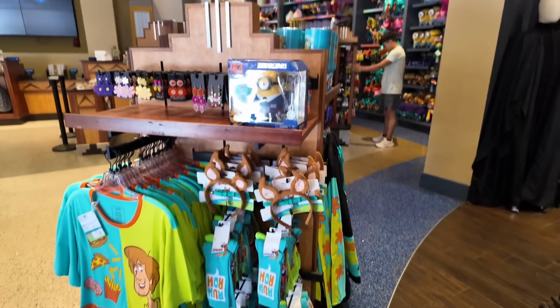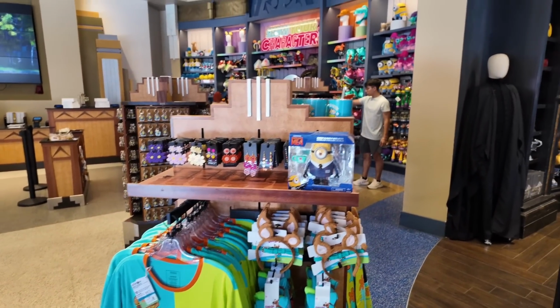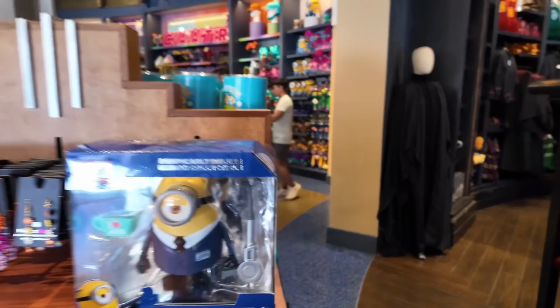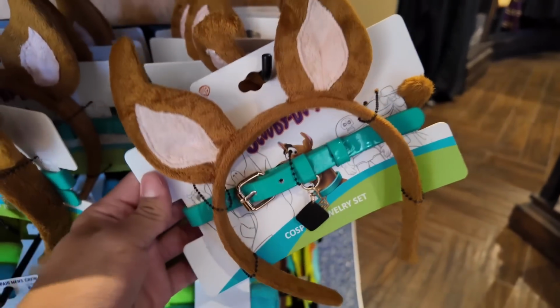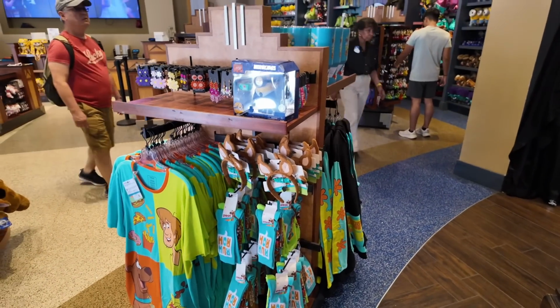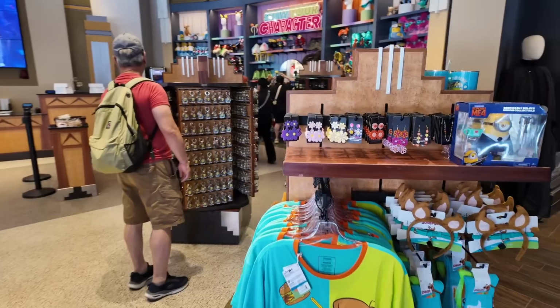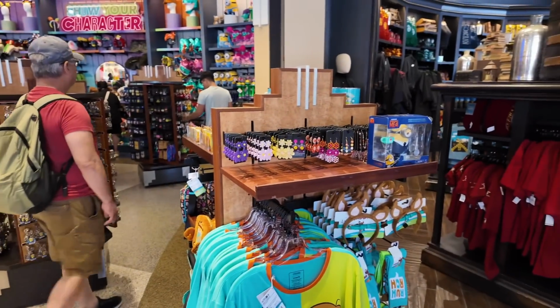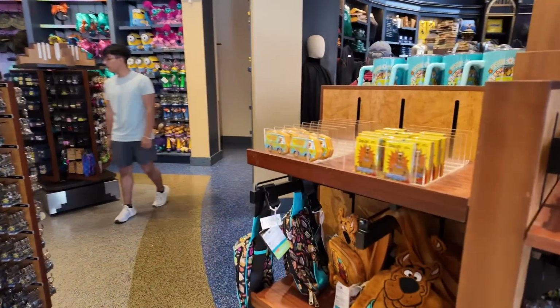I've been talking about this in like every video now, but Universal has been going hard on their ears, and they just brought in Scooby-Doo ears. This is amazing. Look at this. And then of course they have some Scooby-Doo merchandise. They have a lot more in the Animation Studio store. I talked about it maybe 10 videos ago. I don't know, I've been here every day. But I did talk about it in one of the videos.